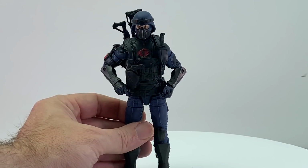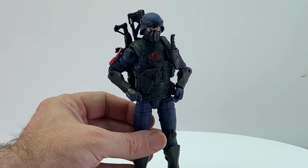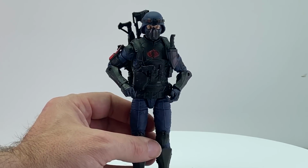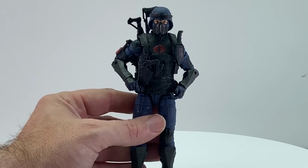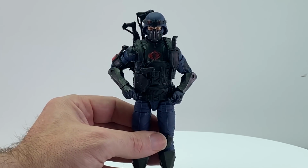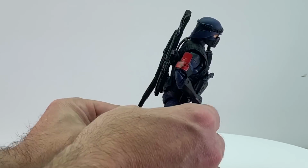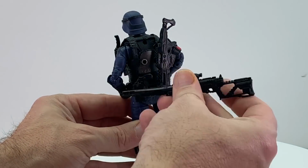Okay, now real quick before I sum up my entire review, I did want to share some thoughts on the other figures in this Target Cobra Island wave. I'm not going to do a full-on review for each figure. There have been plenty of reviews already up on YouTube for these guys, but I just wanted to share some basic thoughts. So as I mentioned with this Cobra Trooper, I think this might be the best figure in the wave to date. It's an army builder. You get some nice weapons and accessories. You get the 2 rifles, which you can attach to the back. Both are kind of futuristic.